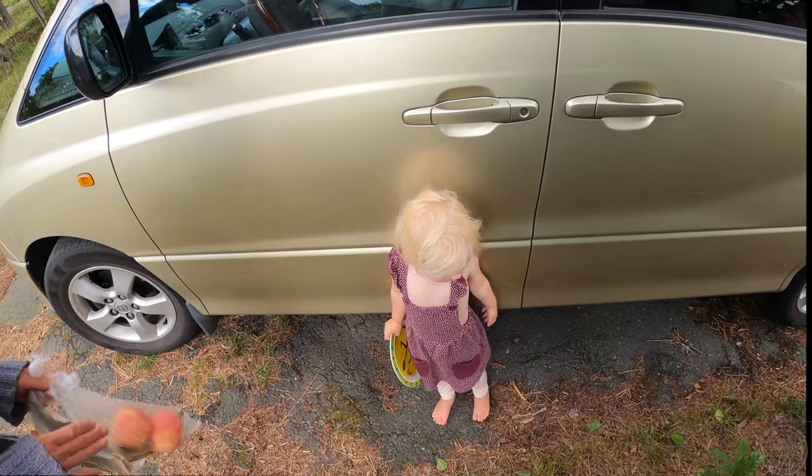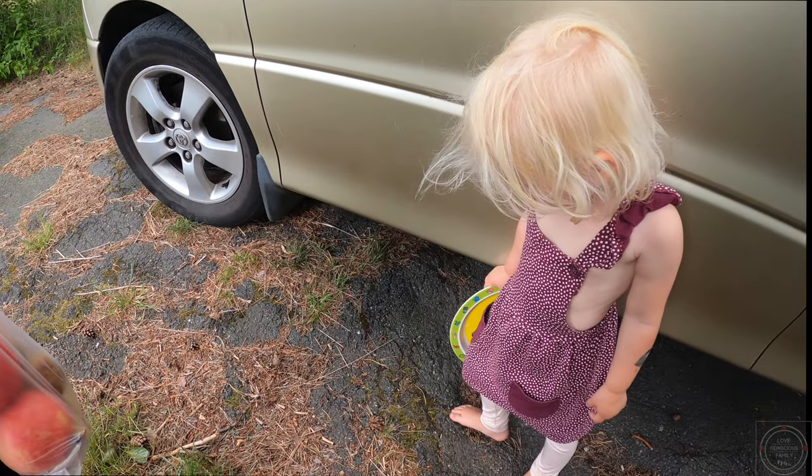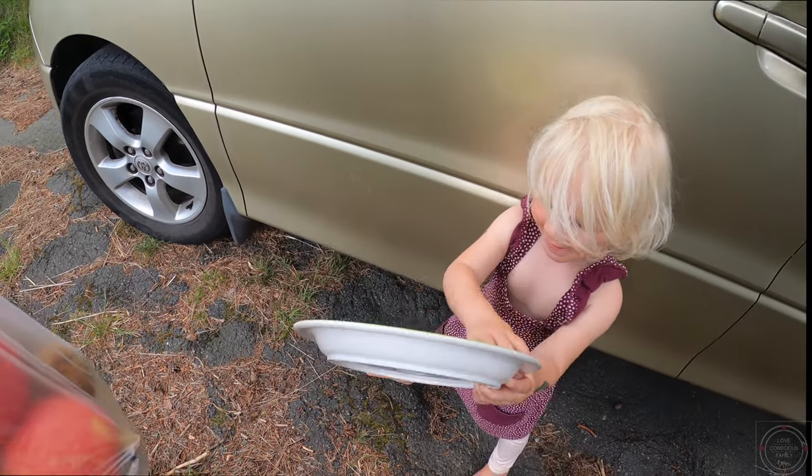Was the food good, Aurora? Yeah. And you got a new plate? What's on the plate, Aurora? What is it? Pippi. Pippi on the plate.